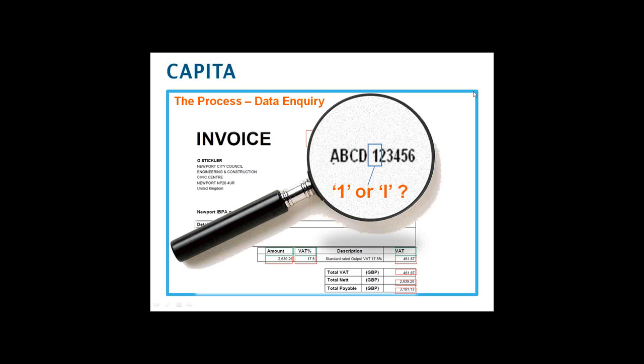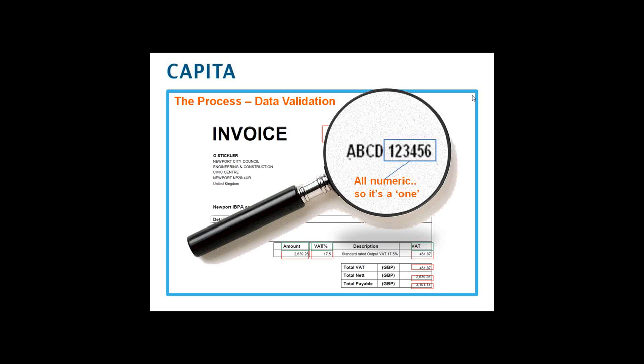Is it 1, is it I? In this case, it's determined it's an I. It's part of a number, so it makes sense that would continue to be a number. And that forms the data validation. And then on the next diagram here, we've got an overview of the OCR data.